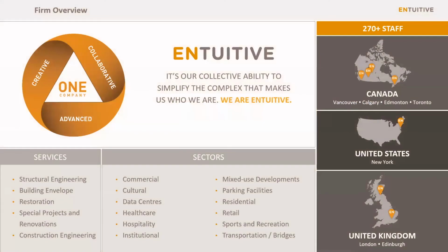So, Entuitive as a company. This is our standard slide that we give at all of our presentations. Entuitive is a company with over 270 staff. We have 7 offices, 4 in Canada, 1 in the United States, and 2 in the UK. We are primarily a structural engineering firm, but we have branched out through a variety of other services, including building envelope, restoration, special projects, and more recently construction engineering. And we work across a variety of sectors: commercial, healthcare, residential, transportation, you name it.